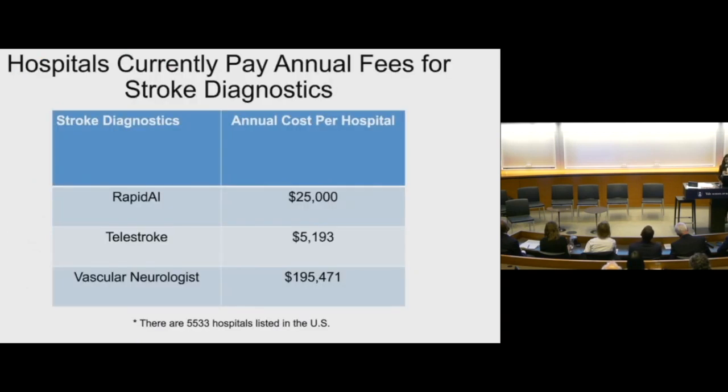The annual cost that hospitals currently pay for stroke expertise ranges from $5,000 to $25,000 for rapid AI and telestroke, up to $195,000 for the salary of a vascular neurologist, amounting to a lower end of nearly $28 million from the 5,500 hospitals in the U.S.